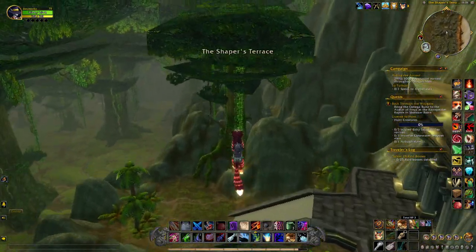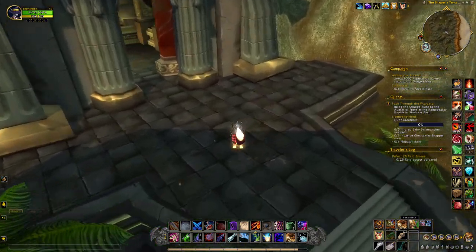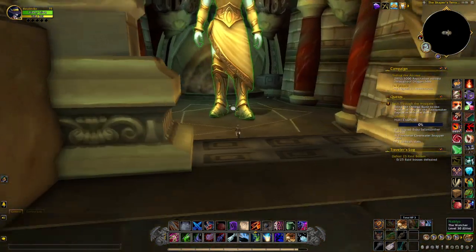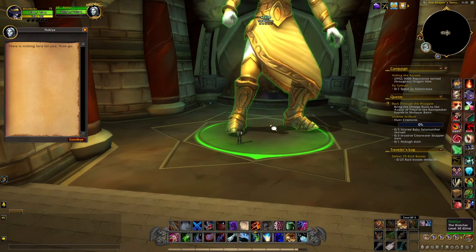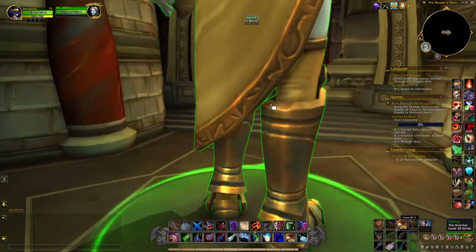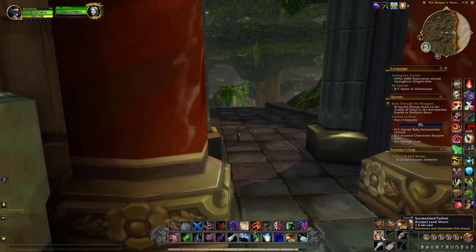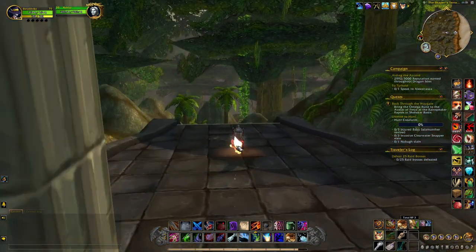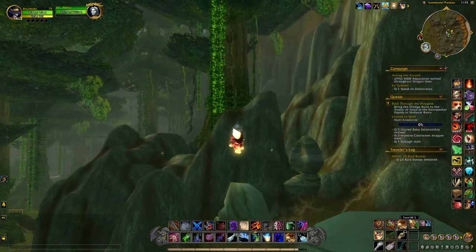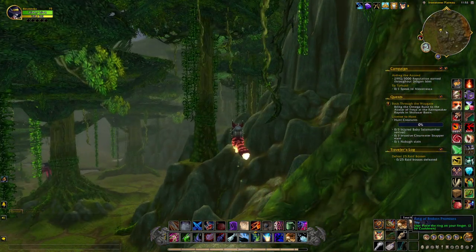All right, let me get up here to the Shaper's Terrace and see if I can find my waygate. Oh, there she is. It is Nambala. Okay, this is not where I needed to be, but that's okay. Let's say hi to Nambala, who is the Watcher. She says, there's nothing here for you, now go. You can't make me. Although I'm gonna go anyway. But basically, what I'm about to show you is there is a waygate that connects Sholazar Basin to Un'Goro Crater, and if you've done Freya's quest chain, you can unlock it and travel between the two. I just actually have to get to the right area. So give me a minute and we'll get there.